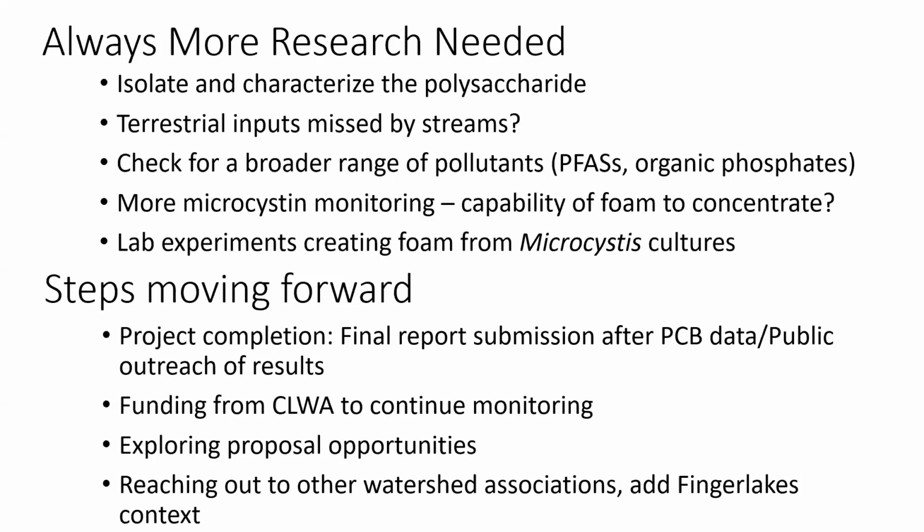So I think there's a lot to be done, and that's why it would be interesting to look at some of these other Finger Lakes, because we really have this stretch of very similar bedrock, very similar conditions here, but it provides a natural way to explore what specifically is special about Canandaigua that allows this foam to form, provided that we don't find that it is some man-made pollutant that happens to contaminate the water.